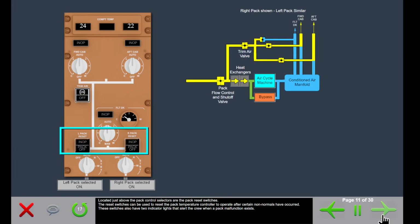Located just above the pack control selectors are the pack reset switches. The reset switches can be used to reset the pack temperature controller to operate after certain non-normals have occurred. These switches also have 2 indicator lights that alert the crew when a pack malfunction exists.